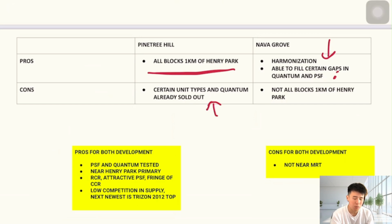And of course, the cons will be certain unit types, like the 969 square feet one, the smaller one, already sold out, and a particular quantum. So for this one, I think Nava Grove will be able to fill in this gap. And for Nava Grove, as of now, from the developer, not all blocks are within 1 km of Henry Park.